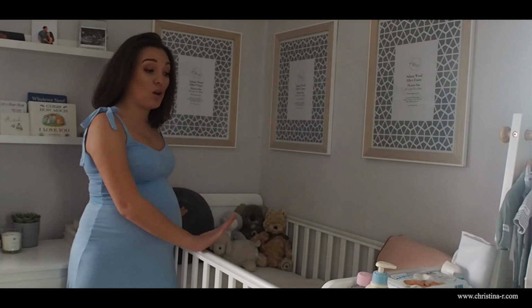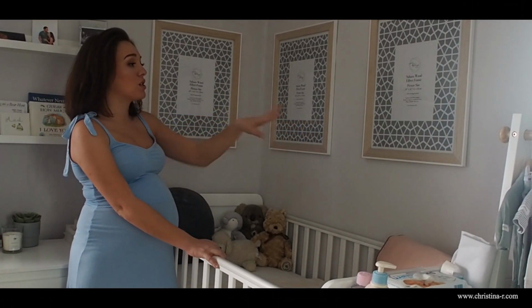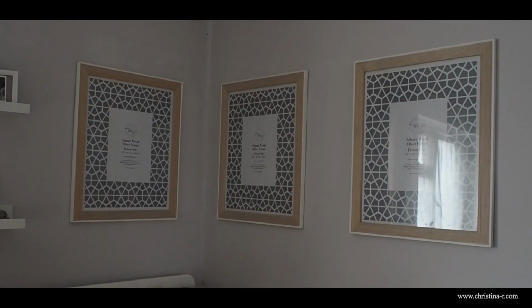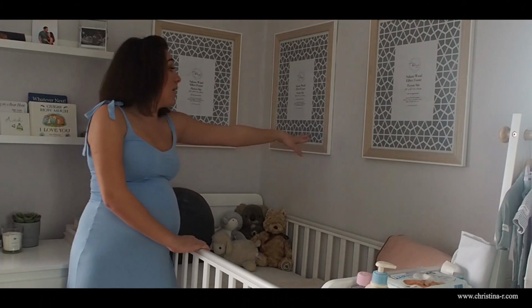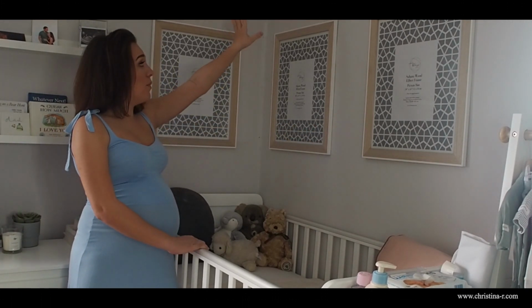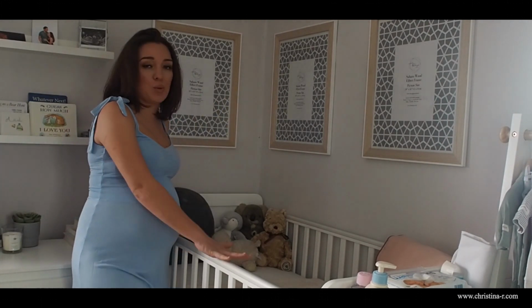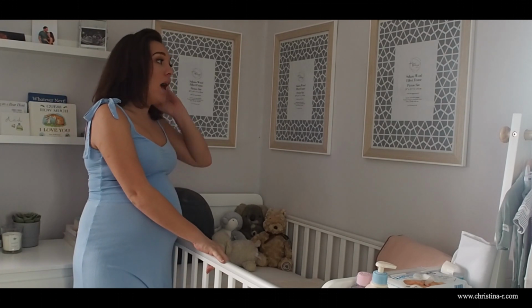Okay, so over to the cot area, we have these 3 frames over the cot. I just love how this looks. It really just brings the room together in total, and I love the frames. They're kind of this oak kind of frame with a white tinge. It just goes with the rest of the room perfectly, the rest of the area perfectly.